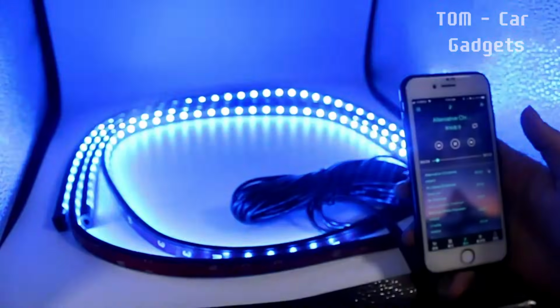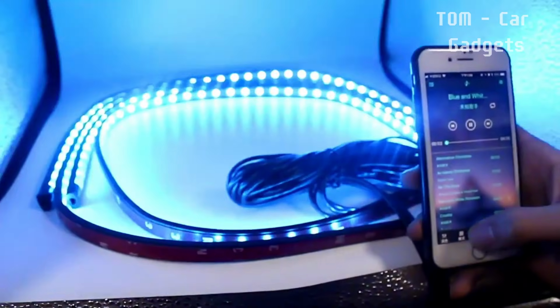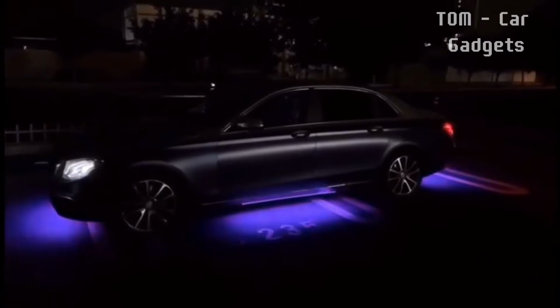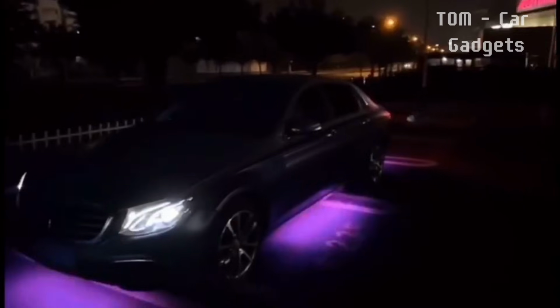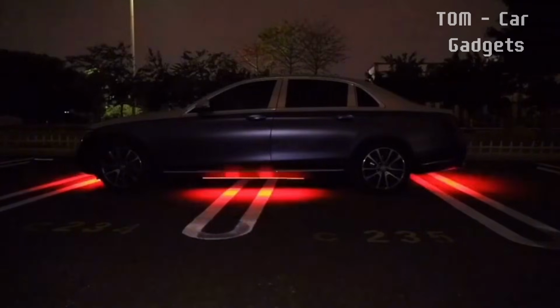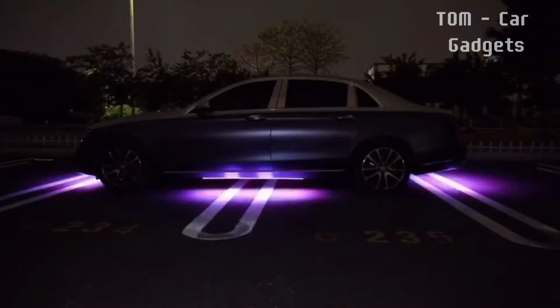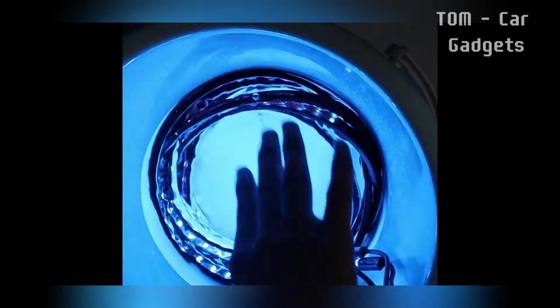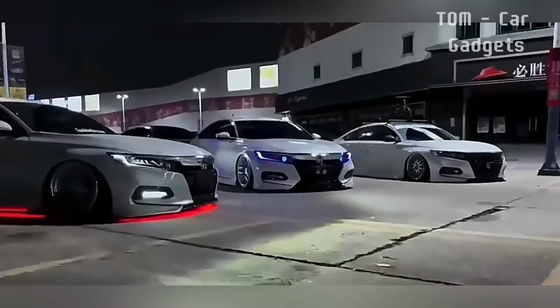Choose from a mind-boggling 16 million colors. Turn the lights on or off, adjust brightness, and even control the speed of the light show. With 29 preset modes, including jumping, breathing, flashing, and gradual color changes, or create your own custom combinations. And the best part? The lights sync to the beat of your favorite tunes, turning every drive into a rhythmic light show. Installation is a breeze.